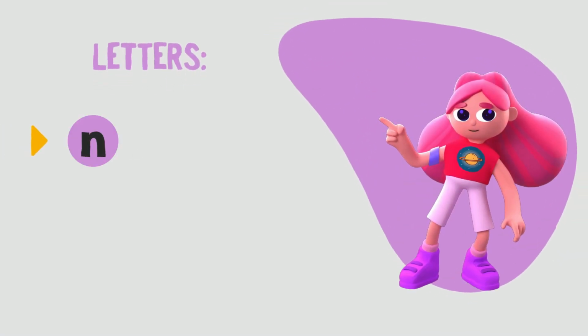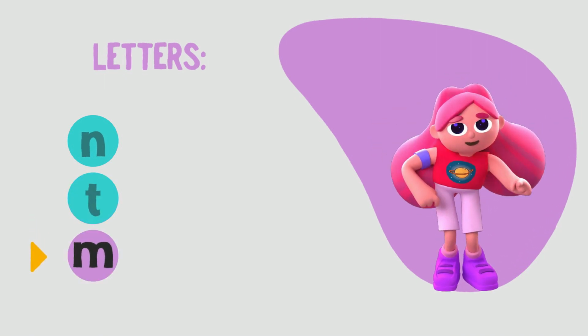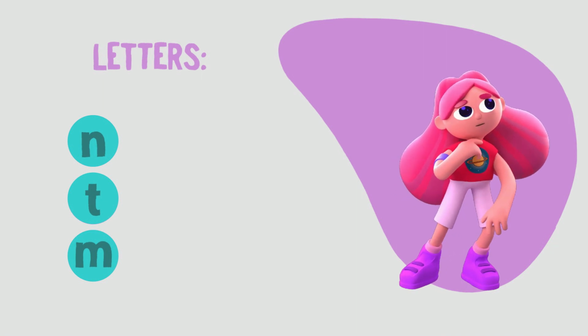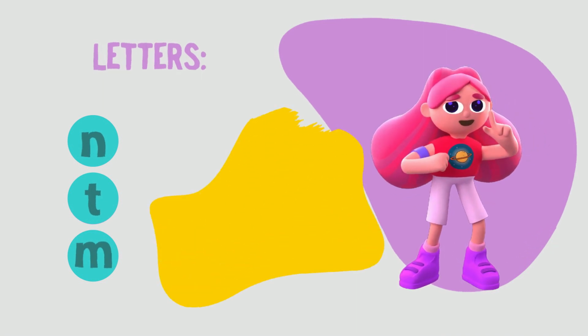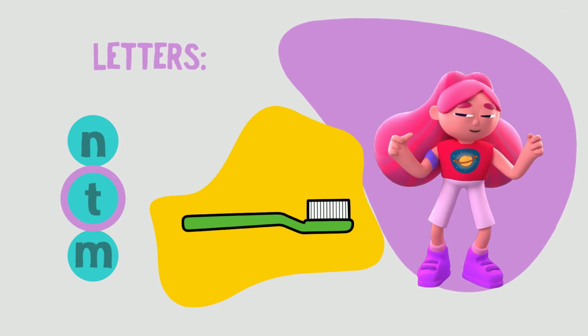Let's try that again. Which one of these letters makes this sound? T. Otherwise known as the first sound in the word toothbrush. If you said the letter T, then you're right.